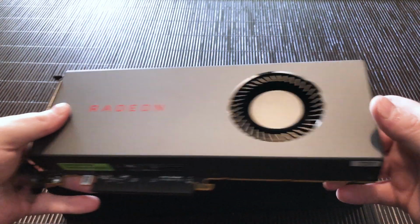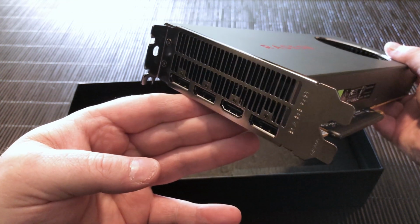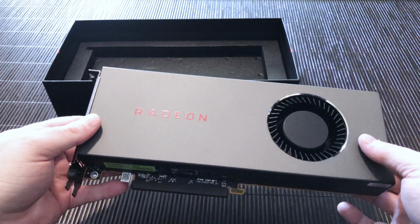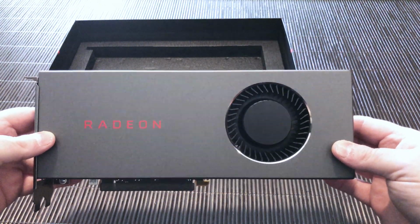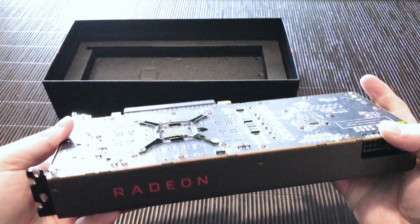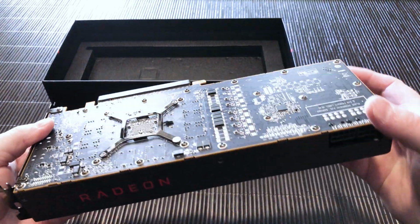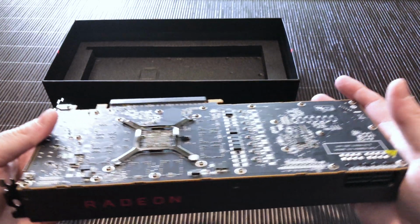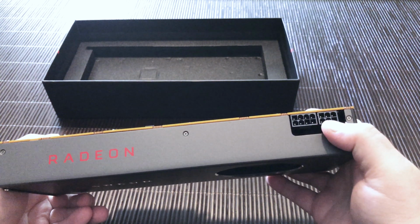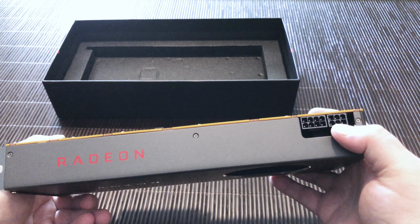Again, blower style here. Comes out the back, and we have 1, 2, 3 DisplayPort, 1 HDMI. Same amount of connectivity on this one as the other one. Feels really solid and really good, though not as heavy as the other one. Okay, and I can see that is because on the back, oh, it is bareback. So there is nothing there. Now, of course, custom video cards may have backplates, but the reference design does not. We do also still have an 8 and a 6 pin on this one. So even though this is the lesser in performance and pricing, still both an 8 and a 6 pin.